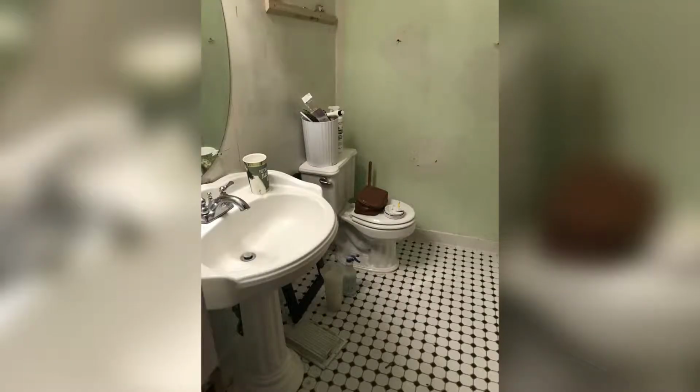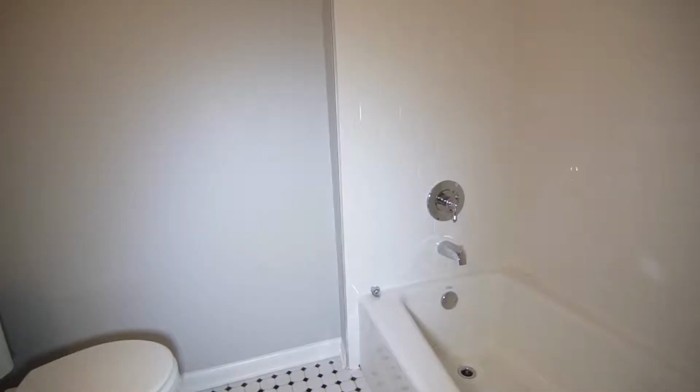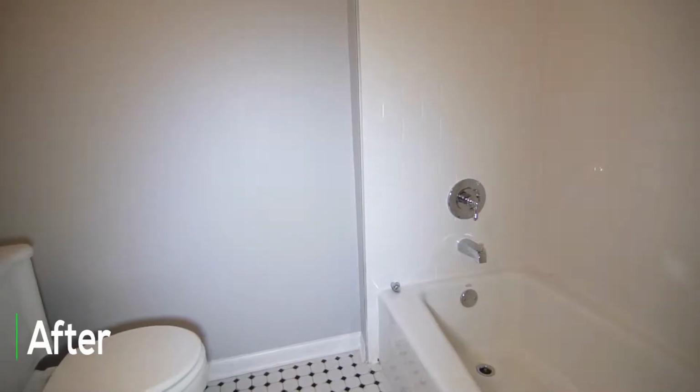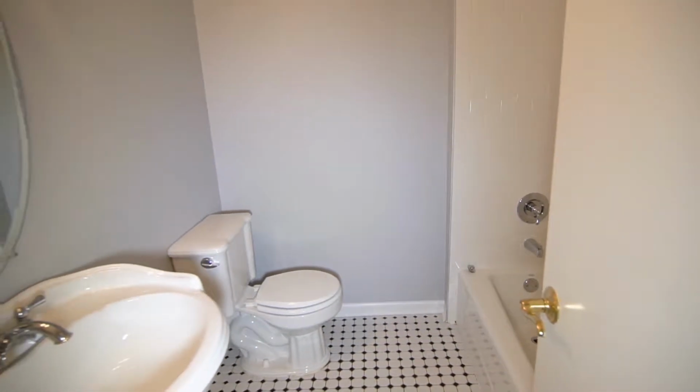So before we started this project, this bathroom was not usable due to the hole in the plumbing wall. We had to replace all the Durarock, we used a white beveled subway tile, and replaced the plumbing fixtures, making it functional, usable, and beautiful.